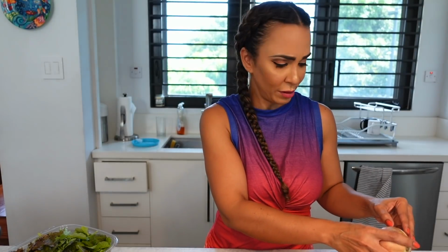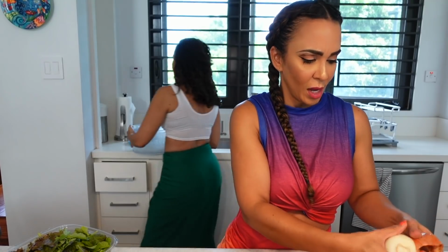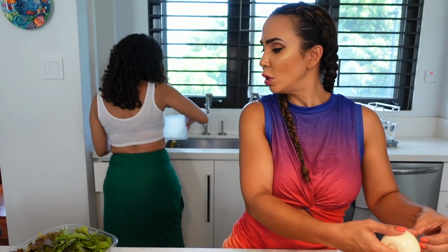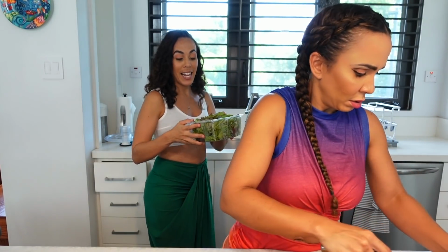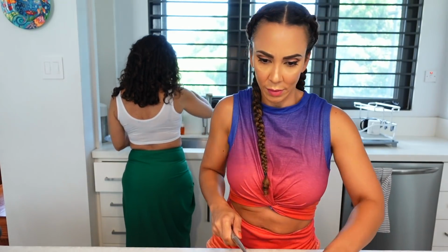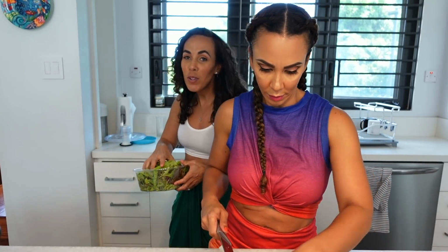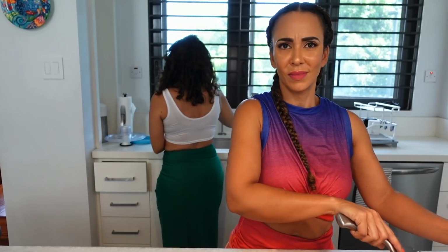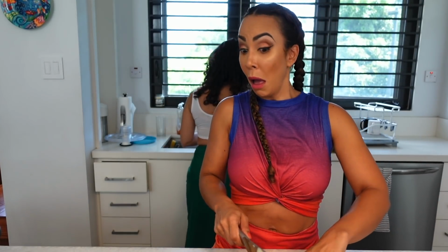All right, what am I doing? Take the lettuce away from the meat. That is correct. Lettuce away from the meat. Oh, sorry. And wash it in the sink behind there. Okay, I'm going to take half and half, so half of the mixed green and half of the lettuce, and I'm going to wash that. I'm doing the most important job now.